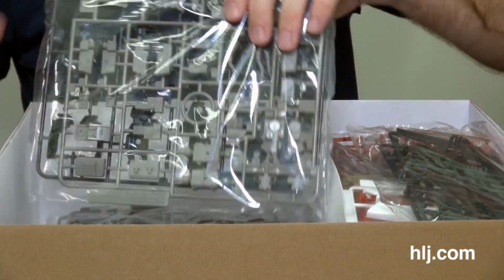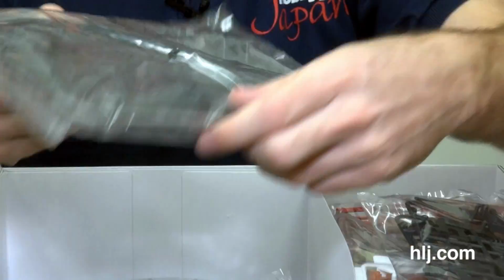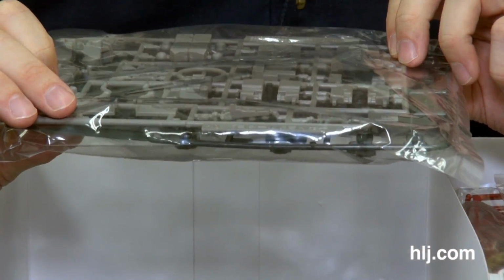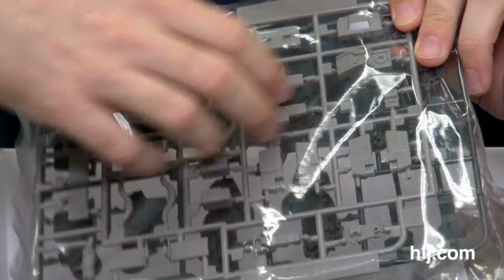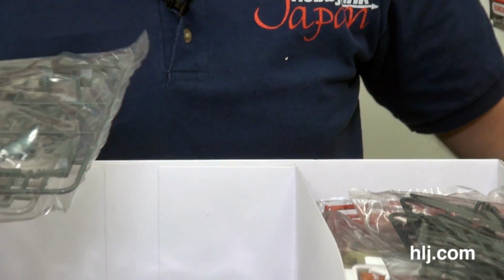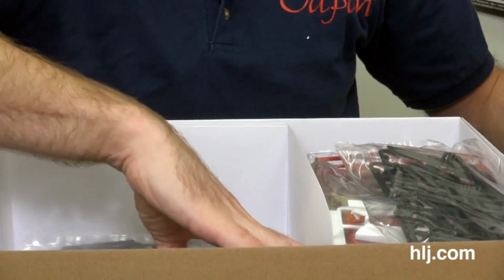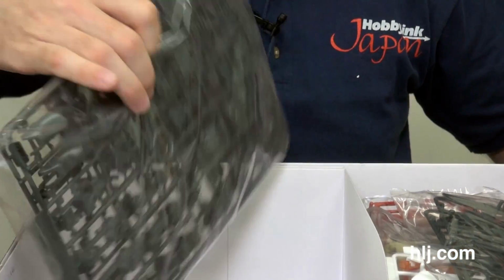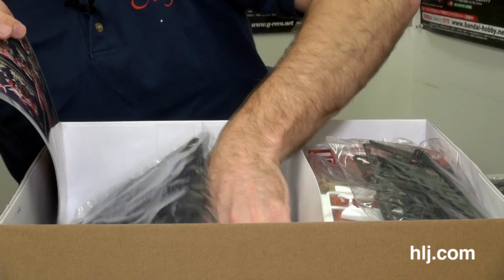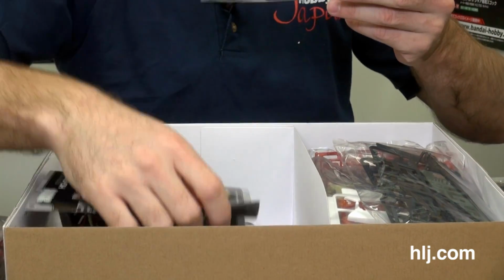Now, what else we got in here? Everything's snap fit, everything comes molded in color, of course. Looks like the frames are giving me 2 different colors. Like you can see this grayish color here. Same as this one. Flip it over though, you're getting a darker frame. So the frame looks like it's gonna come in at least 2 tones. Monster frame piece here. I want to talk about these last, but I got them in my hand right now.